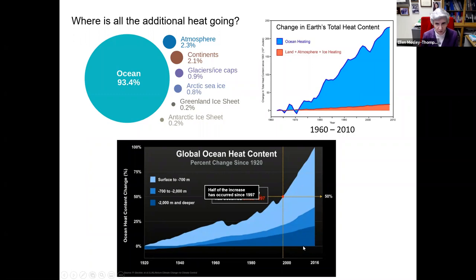the ocean. So the lighter blue shows the heating in the surface down to 700 meters. This middle panel shows the heating between 700 and 2000 meters. And then the dark blue shows the heating 2000 meters to the bottom of the ocean. And half of the increase in the warming of the ocean has occurred since 1997. So in roughly the last 24 years.